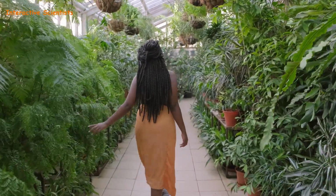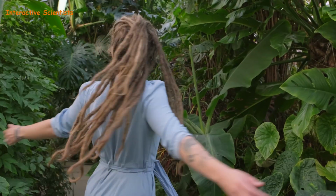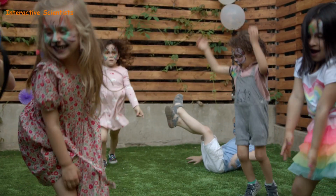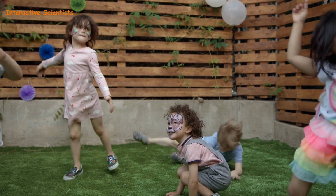Welcome to a playful garden filled with enthusiastic characters. Are you ready for a magical adventure in the land of plants? Let's hop, skip, and jump into the world of vibrant colors and wondrous greenery.